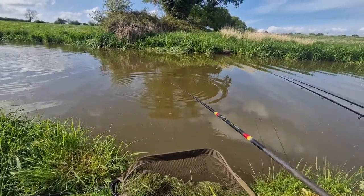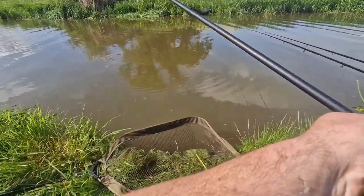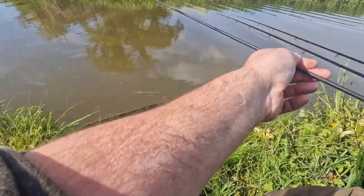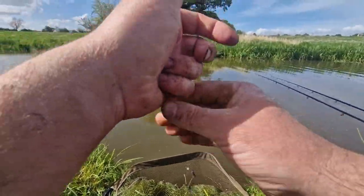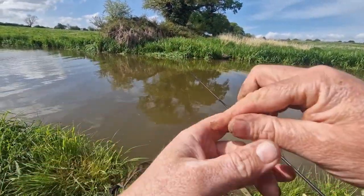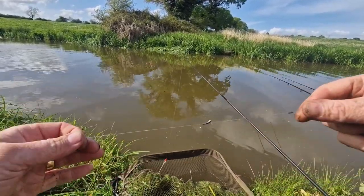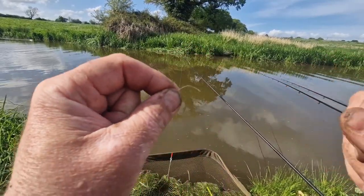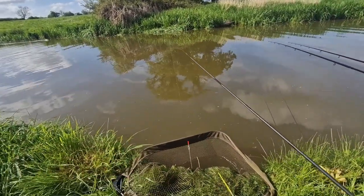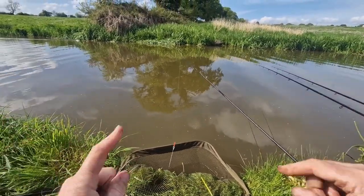Oh, it was a little pike. Please don't tell me you bit me off. Of course he has. Double maggot. Double maggot. I saw it in the water. It was a little small pike about that long.